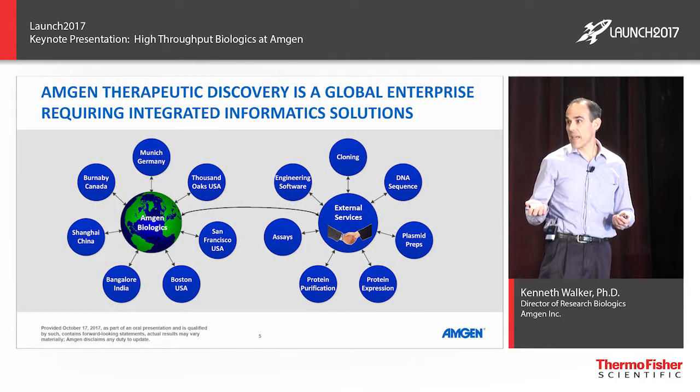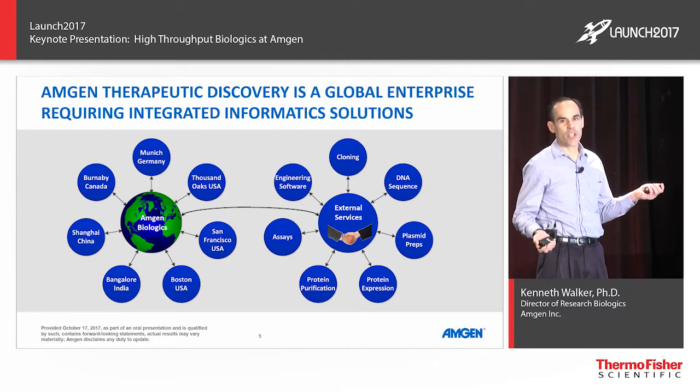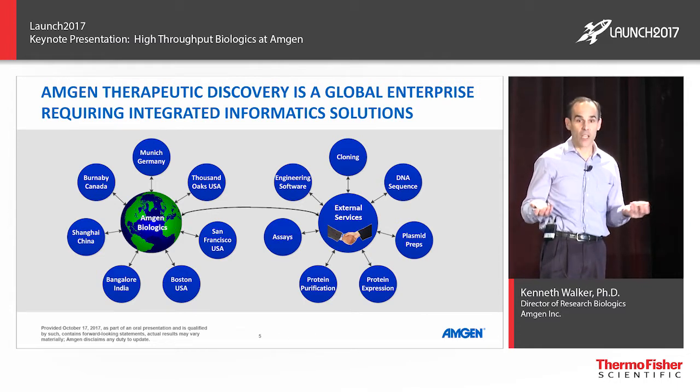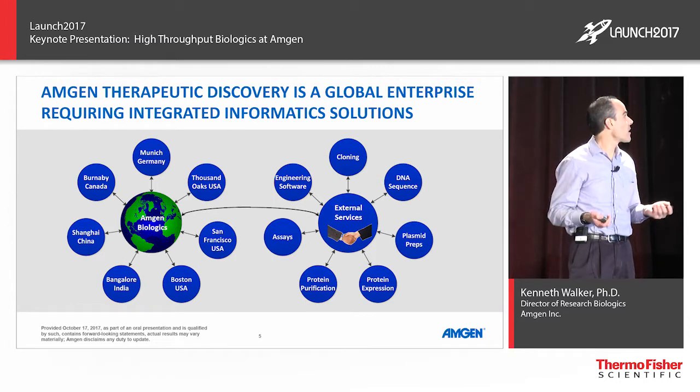So to add to that complexity, there's another issue too. In the case of Amgen Biologics, we're located at 7 different sites around the world, and all of these sites actually interact quite a bit. They are somewhat modular, but there's also a great deal of interaction.